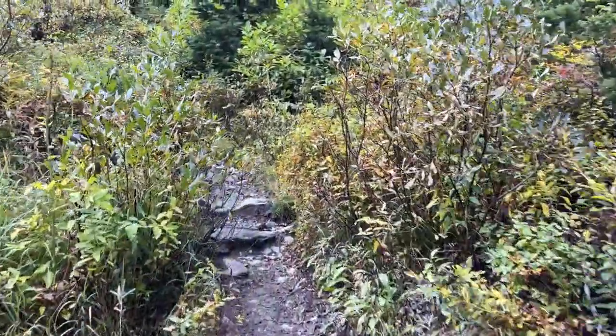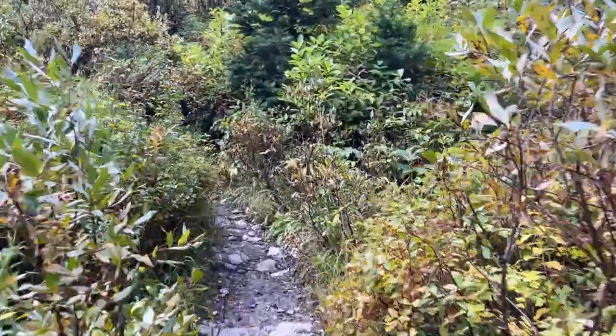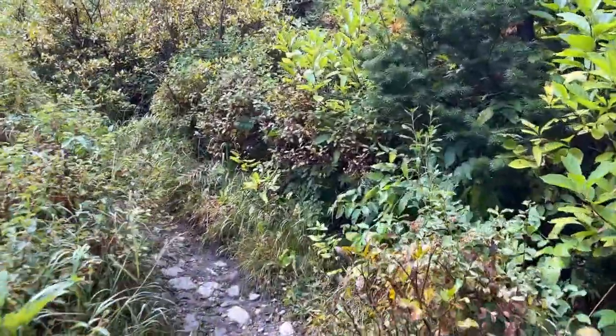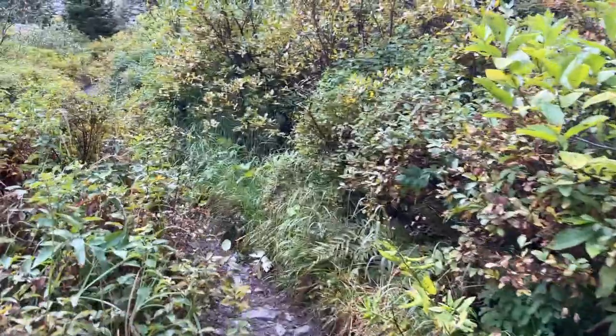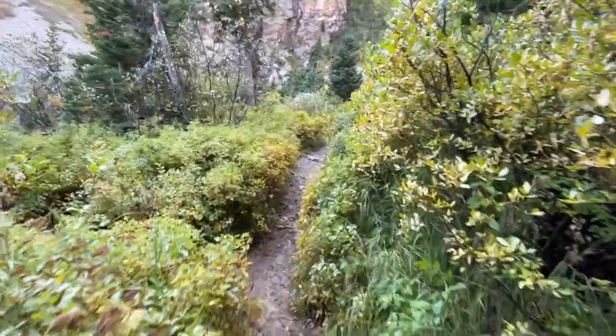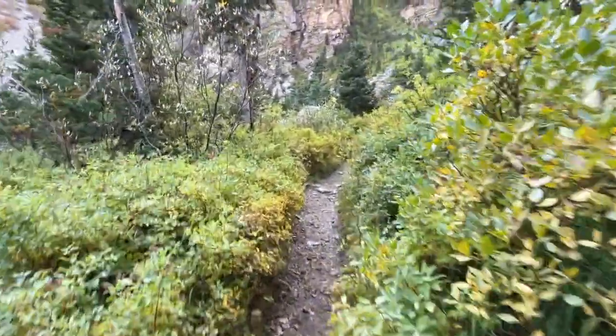Kind of how narrow they've been getting as we get further up. Sharon said shortly the elevation's going to get seriously inclined. I'd show you the, let's see, I got to pay attention to the trail here. I'm going to trip and fall. And I'll be bear bait.